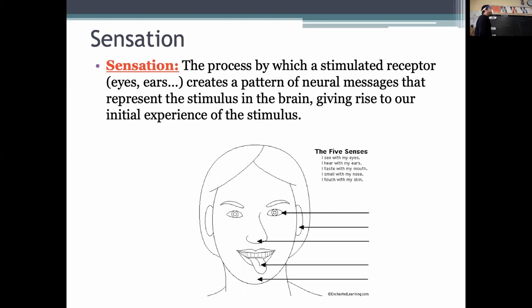So sensation is a process by which a stimulated receptor, ears, eyes, you name it, creates a neural message that represents the stimulus in the brain, giving rise to the initial experience of the stimulus. We'll talk about other senses as well, other than just hearing: taste, touch, smell. We'll also talk about the vestibular sense and the kinesthetic sense and how that is associated with our movements.